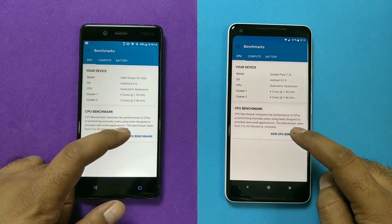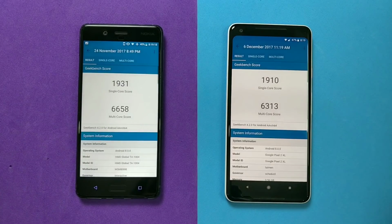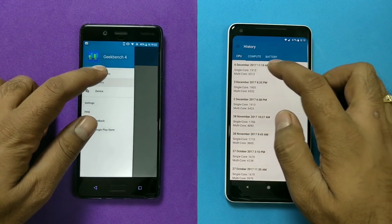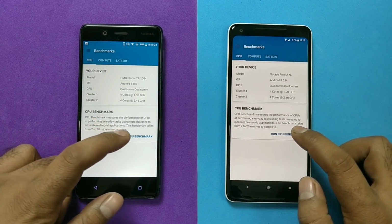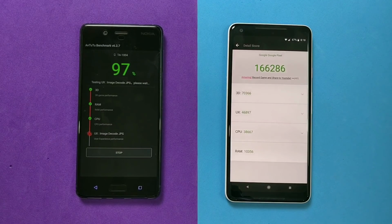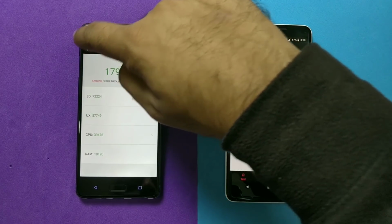So let me show you guys the quick old result before. It should be near 6000 plus. That's the last score we got. 616K versus 6313. So anyway, starting our test here. 3, 2, 1. Let's see. So 166K on the Pixel versus, I believe, 179K, so nearer to 180K. That's great, scores always coming in on the Nokia. Not sure about the Pixel.